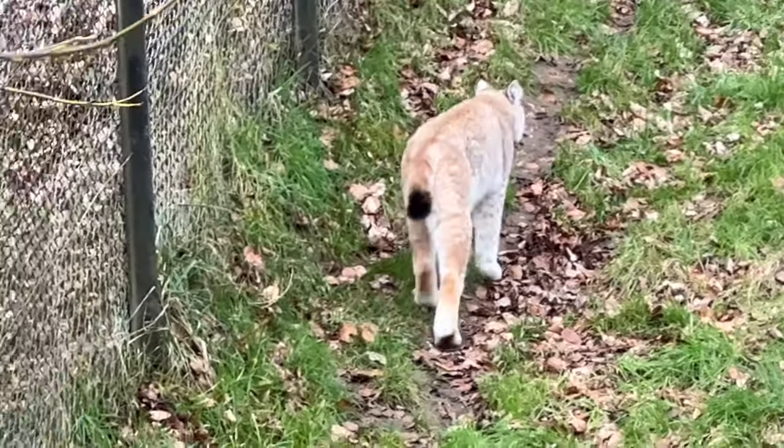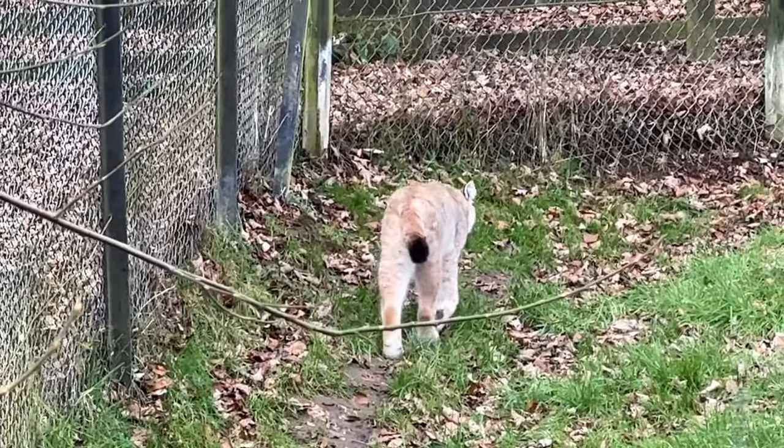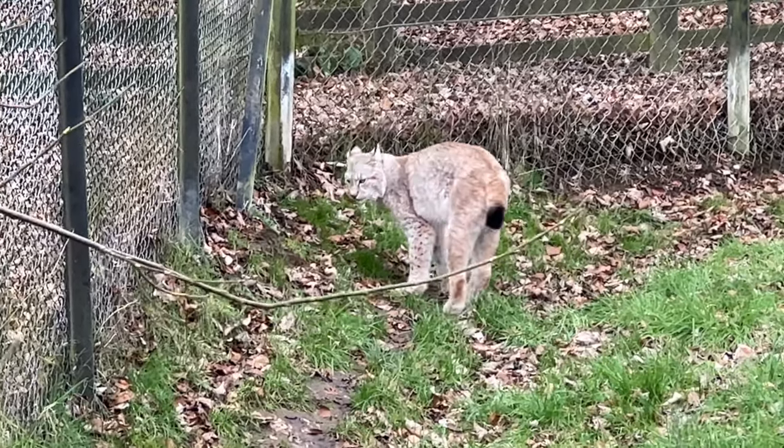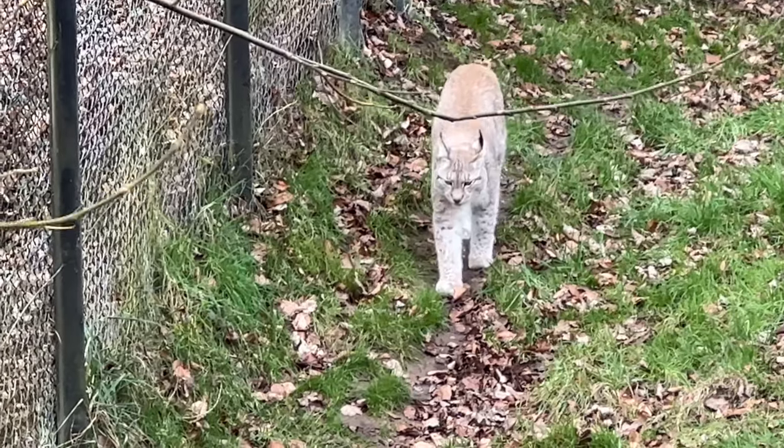Furry paws going through snow. Oh man, it can jump two meters. Can you believe that? I thought it pretty much jumped straight out of this cage. Oh, it's coming back. It's doing that sort of mad pacing thing. It's coming back, mate.